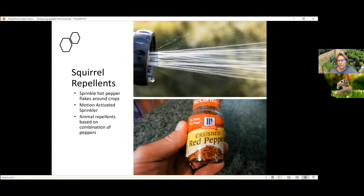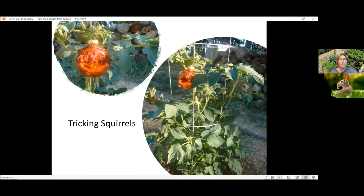One of the problems with this about squirrels, though, is that they rapidly learn to put something between themselves and the sprinkler, like a tree or some other object that they can sneak up and around and try to outwit the sprinkler itself.